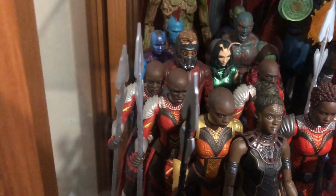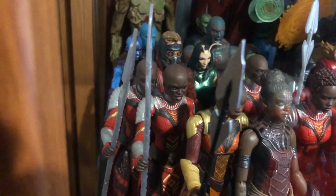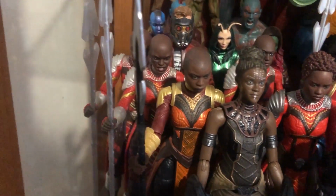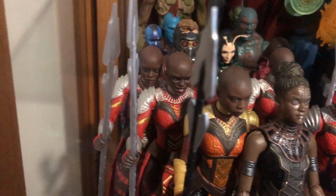But for these instances where they're not helmeted, you can clearly see that if you had the same head on them, it's the same person. So I loved that they did that as an army builder sort of thing. She's fallen a little bit forward.